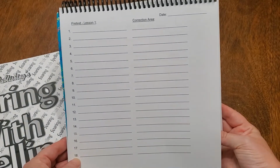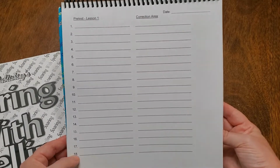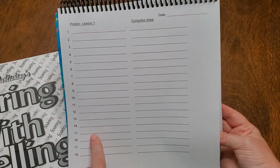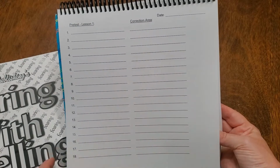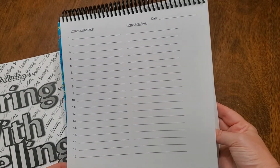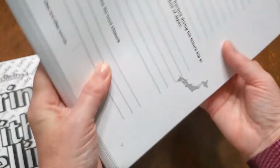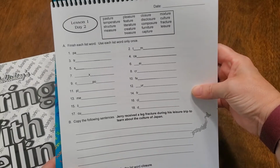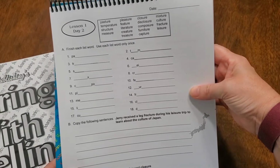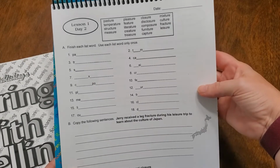I'm sorry, there's 18 words on here. And what I typically do is if they miss them here, I write them correctly here on this area, and then I make them write them 5 times each for the words that they miss, and that is our day 1. And then day 2, you have some worksheets to do here. Days 2, 3, and 4 will always change, but days 1 and 5 will be the same. It'll be a pretest and then a spelling test.